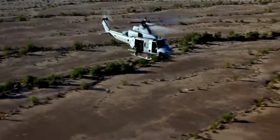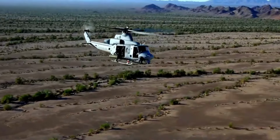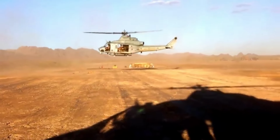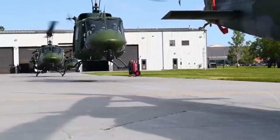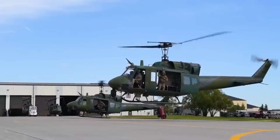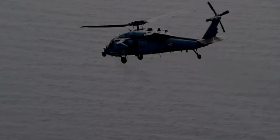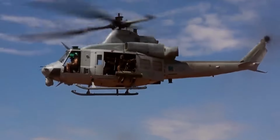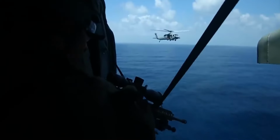The UH-1Y is equipped with a bearingless and hingeless rotor system. This has 75% fewer parts than that of 4-bladed flexible systems. The rotor blades are composed of composites, which give them increased ballistic survivability. The rotor is equipped with a semi-automatic folding system, enabling the UH-1Y to be stored more efficiently aboard amphibious assault ships and other means of transportation.